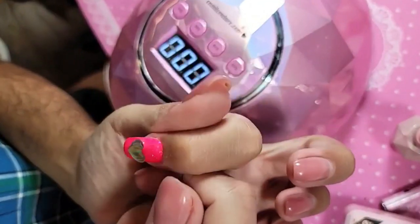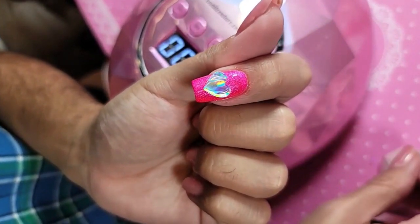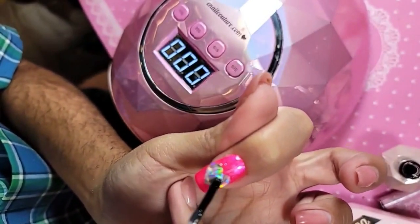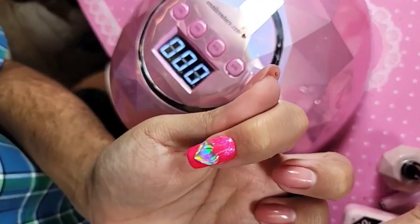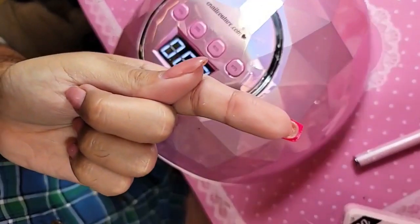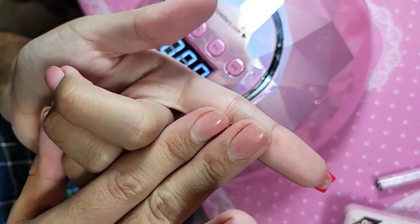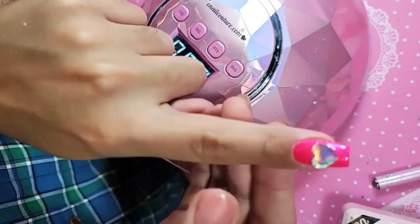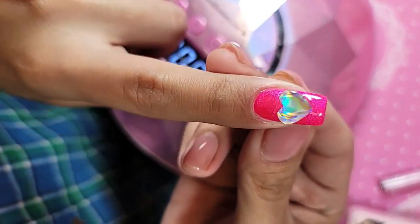Make sure all the edges and nooks and crannies have that Wonder Gel on top. And then on the heart, we're going to do a little hack, and you're going to add more Wonder Gel. And this is really going to make it look pretty. Look at that. Ooh, lordy, lordy, lord. Turn it upside down, 30 seconds. Look at that. Easy breezy, beautiful.